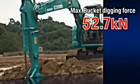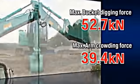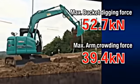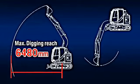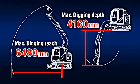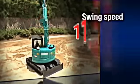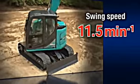Digging is well powered, with a maximum bucket digging force of 52.7 kilonewtons and a maximum arm crowding force of 39.4 kilonewtons. And with a maximum digging reach of up to 6,480 millimeters and a maximum digging depth down to 4,160 millimeters, it has plenty of reach. The swing speed of 11.5 rotations per minute keeps the job moving at a brisk pace.